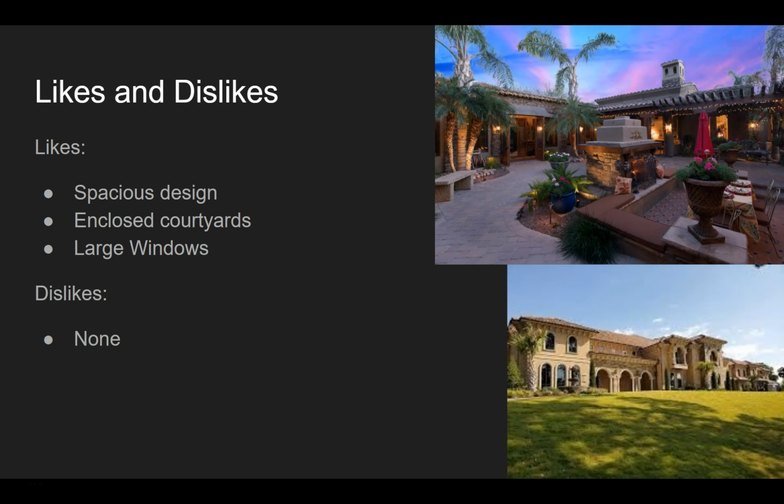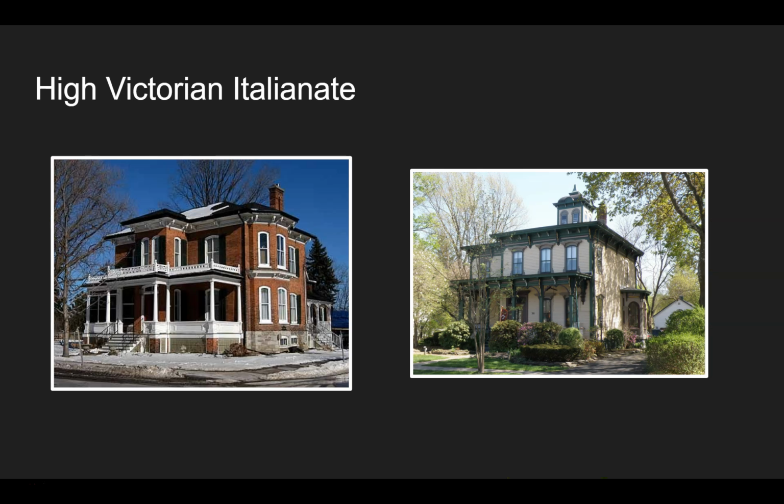Likes and dislikes. I really like the spacious design, especially the enclosed courtyard. I think that's really cool. Just having your own little area that's still open but within your property. And I really like the large windows because that also lends to that spacious design as there's a lot of light coming in. And I really don't dislike anything about these structures. And that leads me to my partner.